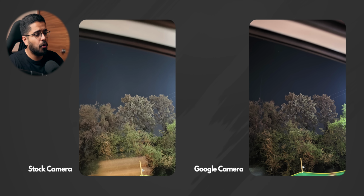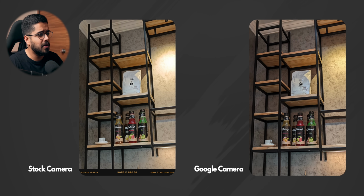Moving on, we have another low light photo and the stock camera has kind of overexposed the photo. Google Camera has captured the right exposure. The photo is more detailed from GCam, and again a better photo from GCam. Moving forward, we have an artificial lighting photo, and here also you can see a clear difference in terms of the light. The light is better exposed from GCam. Stock camera application overexposes the light, that's why it loses detail as well.